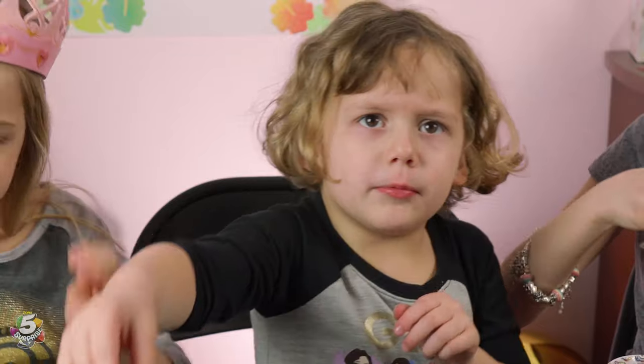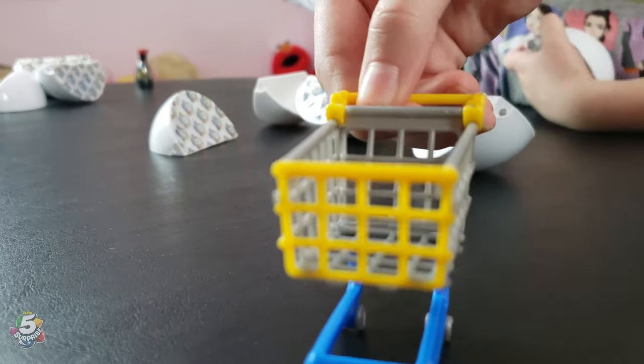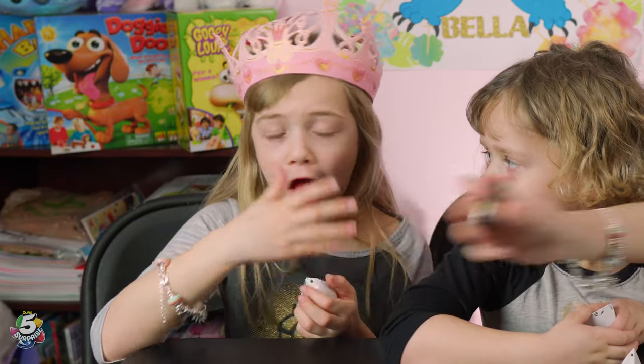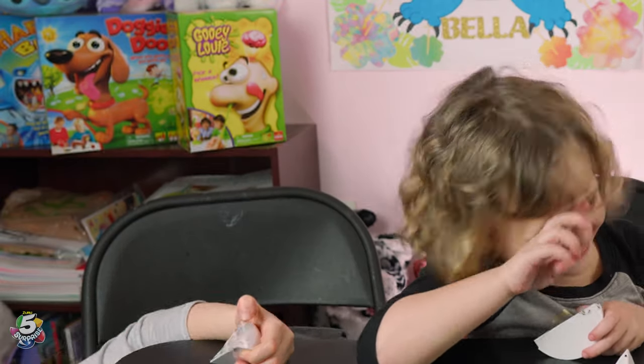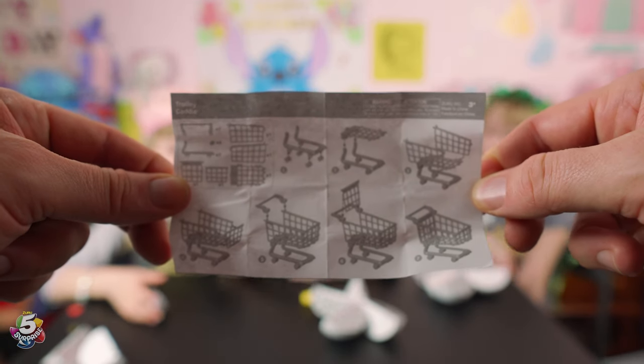Okay, look. Come on, baby. These are like little baby carts. Do the wheels actually work on this thing? Maybe. Can I see it? If you don't like it, I'll have it. You guys are trying to figure out how to build this bad boy. Check out the instructions right here.